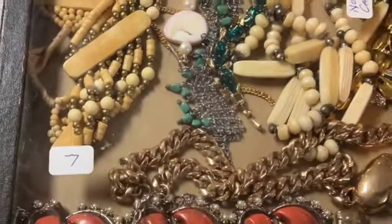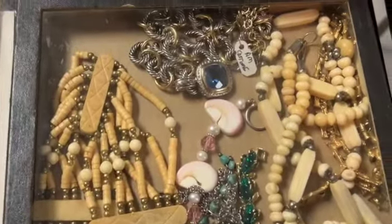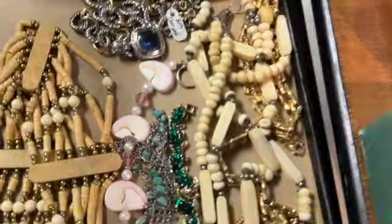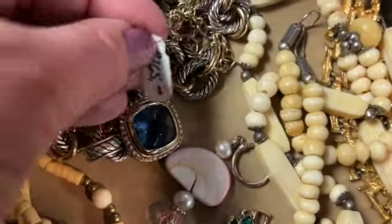Yikes. Okay, that lot is mine also. I think that lot sold for 15 or 10. Yeah, not getting the big money here. And I didn't decide to group them like this. The auction did.